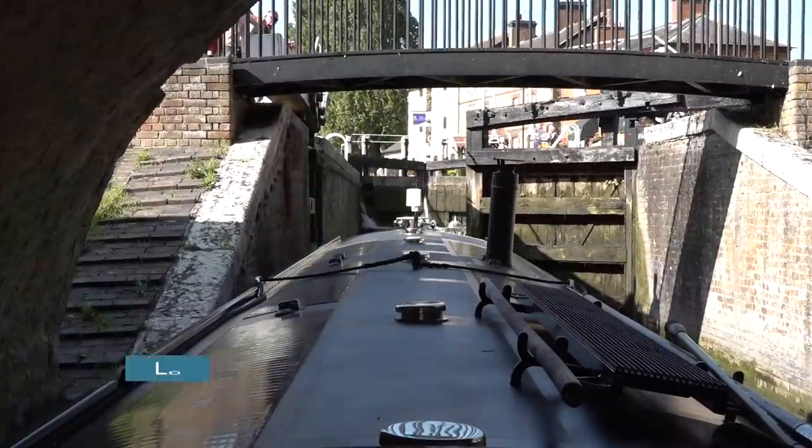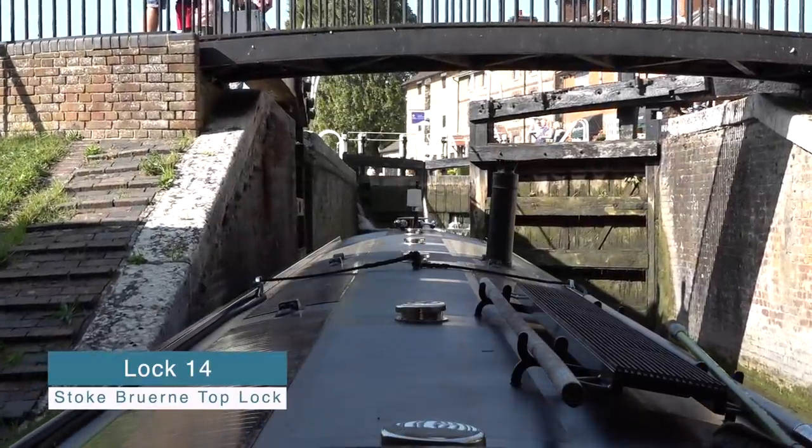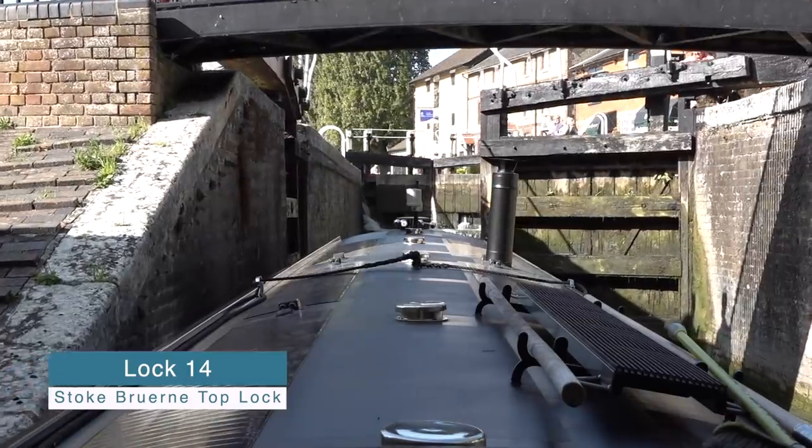It's early. It's very early. Can you guess where we are? Yesterday, we took the trouble of doing all seven of the Stoke locks just for you, so that you don't have to do them with us today. So you owe us an ice cream for that. You do. All right. We're at the top of the Stoke Bruerne locks.